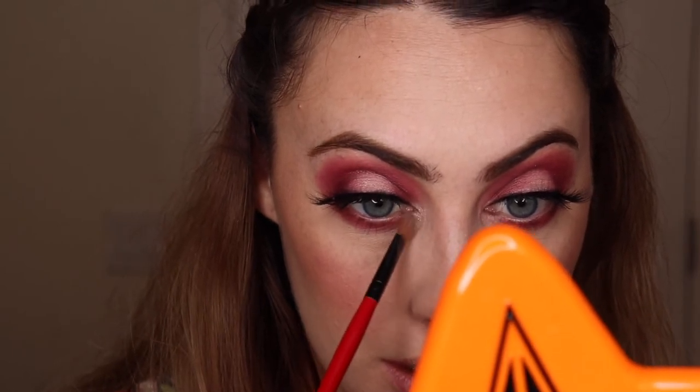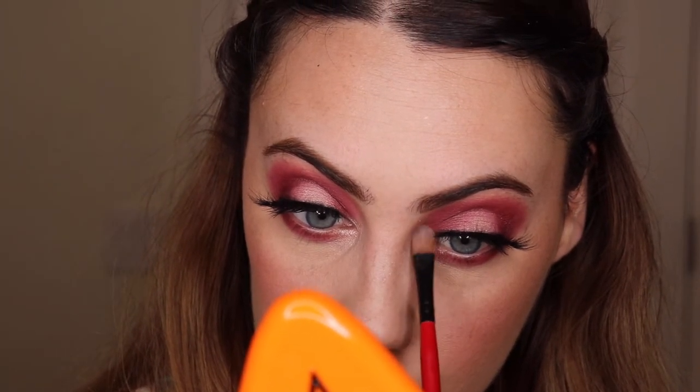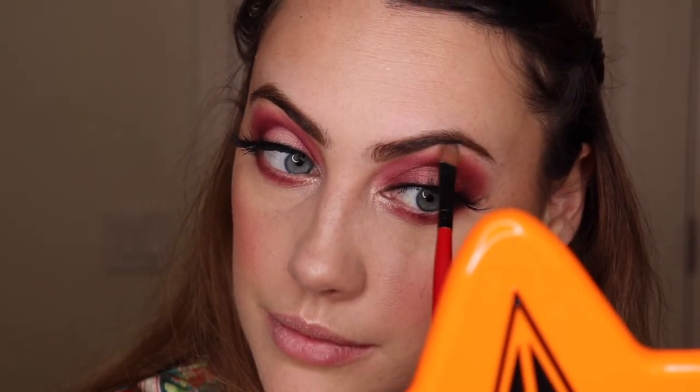Beautiful. Okay, now I'm gonna take a flat shader brush again, and I'm gonna dip into that Aurora shade from the Tati Beauty palette, the shade that's all over the center of our lid. And I'm gonna pop this in the inner corner, and also on the brow bone. Like so. And then I'm gonna take my mascara and I'm going to put some on my lower lash line.